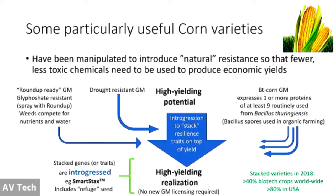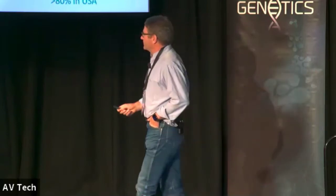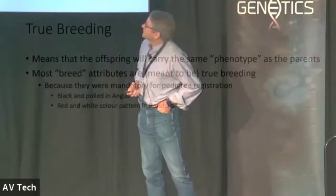And they do that by introgression. So they do it by old-fashioned crossing, because if they do it with old-fashioned crossing, then they can end up with a high-yielding realization, because the high-yielding variety now has protection from all these other things, and they don't need any new GM licensing, because the GM licensing was already done for each of those varieties when they had one of these attributes. An example of one of those things would be smart stacks. And just like the concept you've heard about refugia in your worm selection, they do the same kind of things there. So they mix up some seed that is refuge seed so that they don't get too active selection for these things that they're trying to protect against.